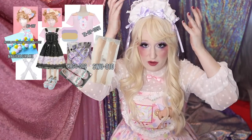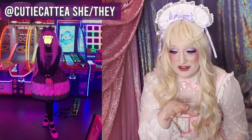I also envisioned M. Gory's Harlequin hat with this bow. You could have one and the other and then have some kind of pigtail or bun situation behind it. Watch cutiecattea be like, I hate clowns, I'm afraid of clowns.